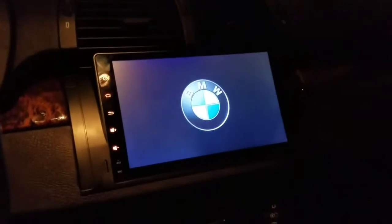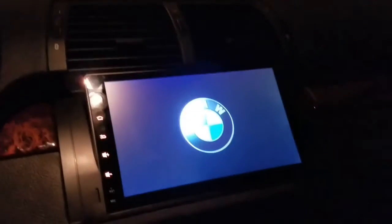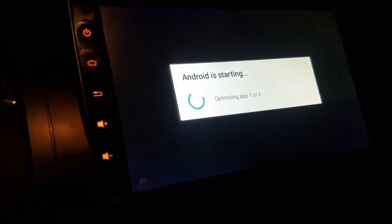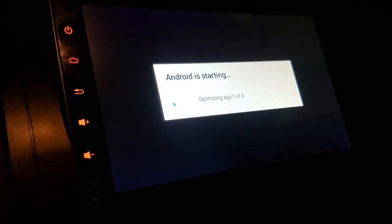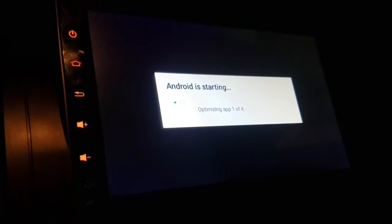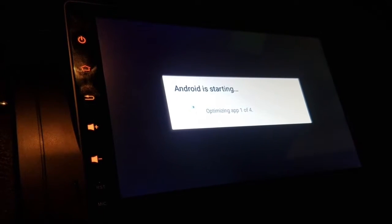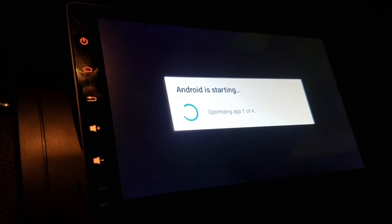Okay, I stepped out of the car while it was doing its thing, and it was just totally black, even though there was power. So I got a little nervous, waited a while. Oh, interesting. Now it's optimizing 1 of 4. So then I just said, well, let me turn the key off and then back on, and now it's continuing its optimization. I guess it just got stuck on an app or something.